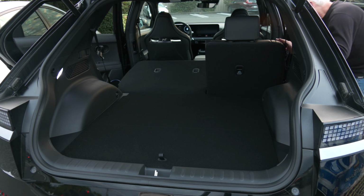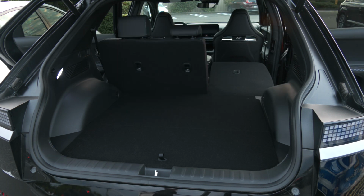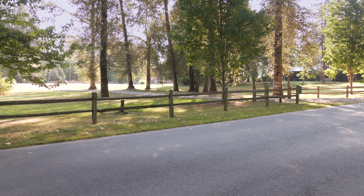Hyundai calls the IONIQ 5 an SUV. For what it's worth, I would call it a hatchback. Whatever, it's useful. 26 cubic feet of cargo space means 7 carry-on suitcases should slide in, no sweat.